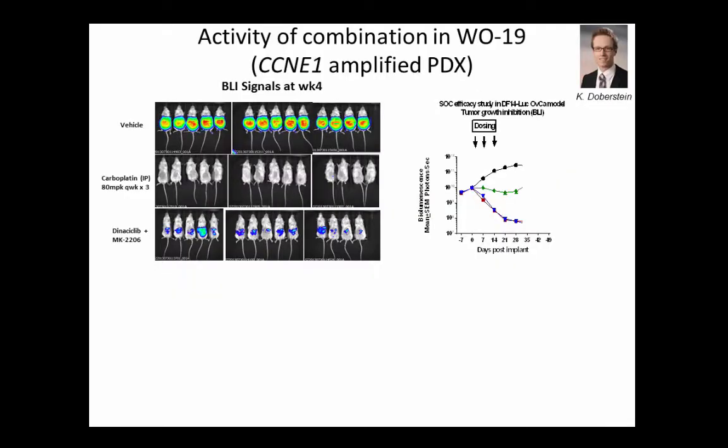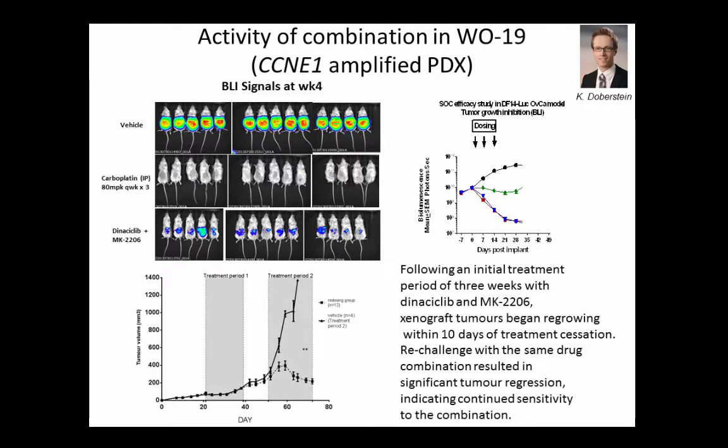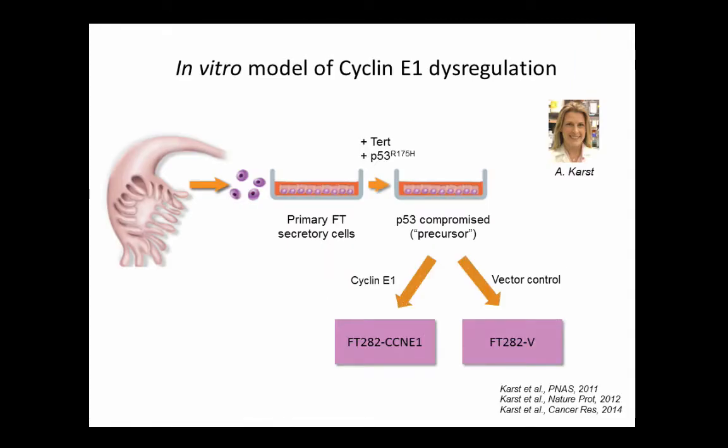We've recently gone back and looked at our PDX platform to identify PDXs that have the amplification for cyclin E. This is one example. Kai Doberstein in the lab has done this experiment where you now take these bioluminescent PDXs, you compare it to carbotaxol, which wipes everything out, and to the combination. And what we find is that you get a response to the combination. You stop treatment, the tumor will come back, but it stays sensitive if you retreat. So we're still working out those conditions. And in fact, we're in discussions now with Merck to see if we can convince them to do a study with dinaciclib and their MK2206 inhibitor.